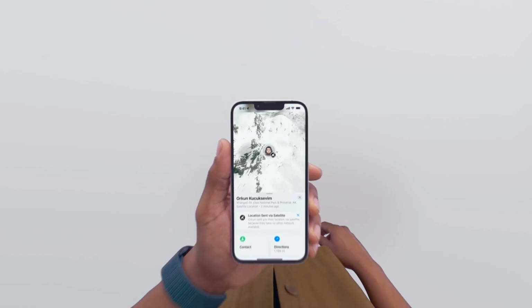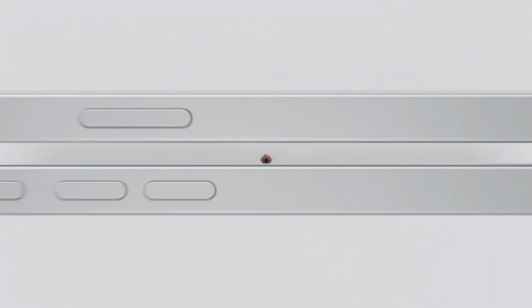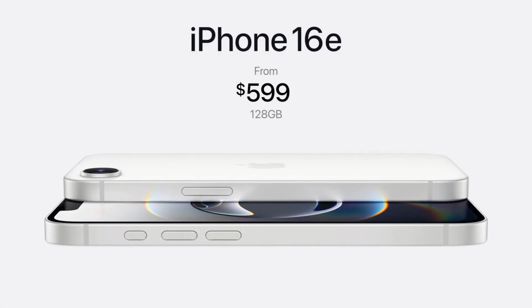And also, for those countries and regions that support satellite connectivity, iPhone 16e will keep you connected at all times. Honestly, this can be very helpful for those explorers who like to go to unexplored places all alone, and yet they want to inform their family of something. So good job.